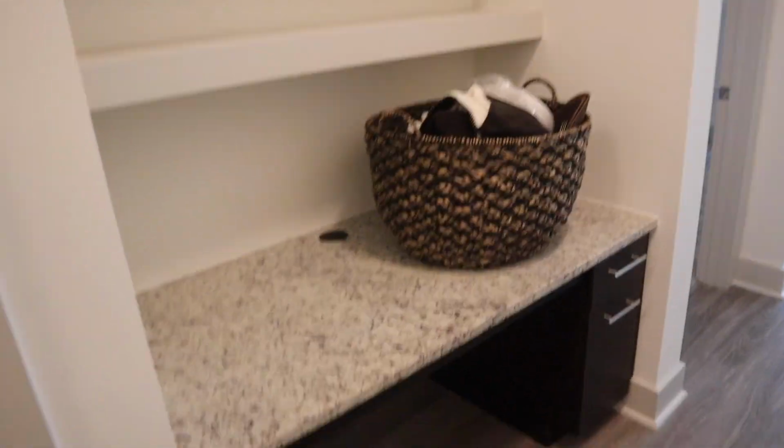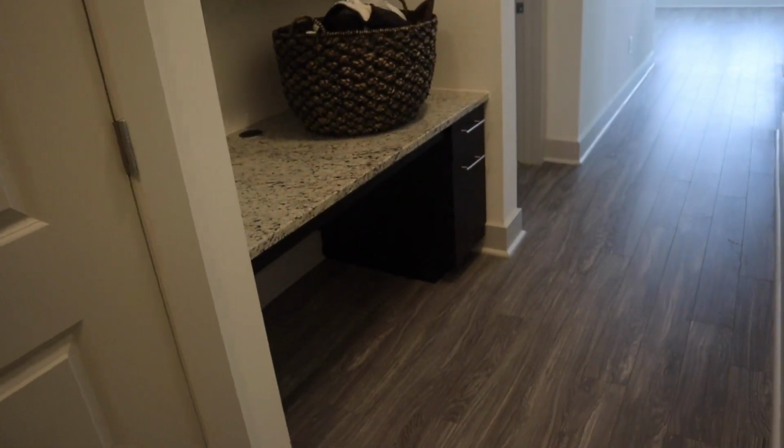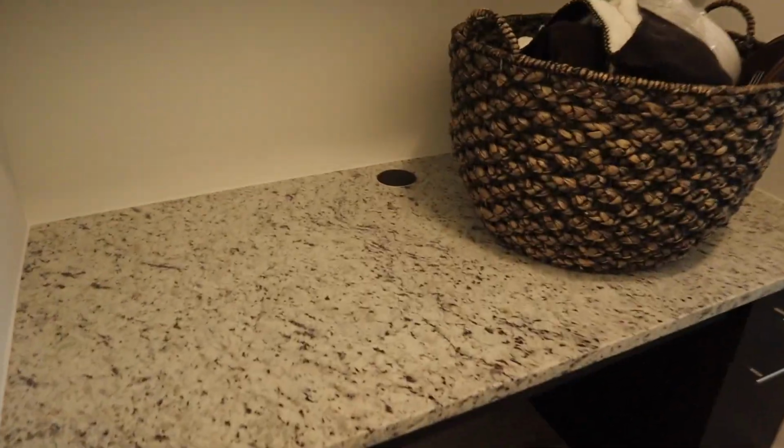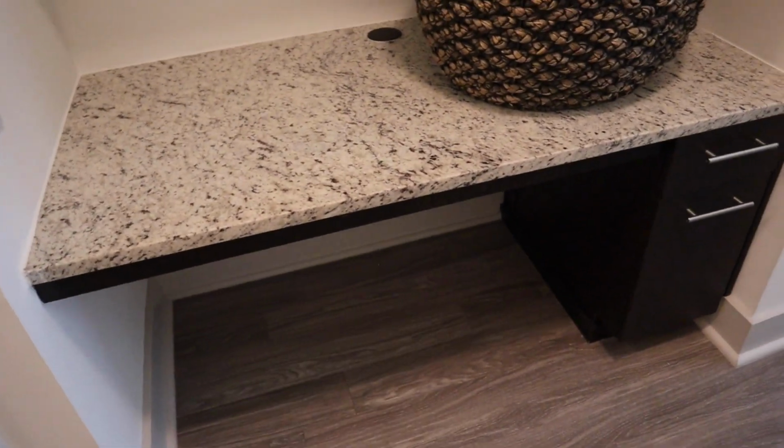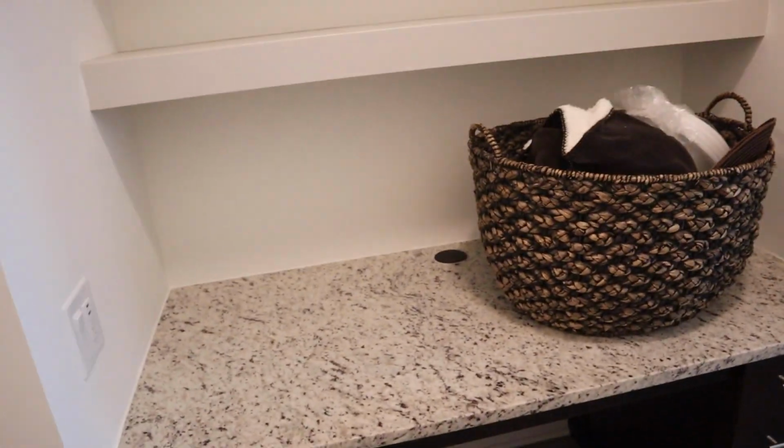Then next to the storage area, we have a self-installed desk already here, which I love. So this will be my work area, and I love that it already has some of the built-in shelves, so I get to put some pictures up and stuff like that. I'll bring over my little chair, and so this will be my whole work area.